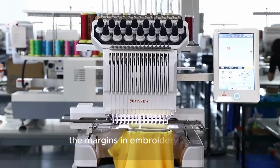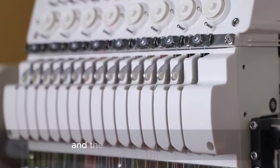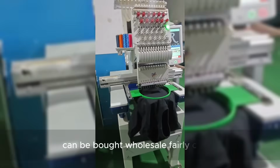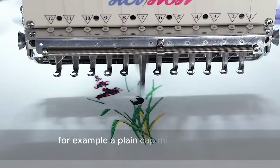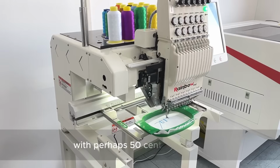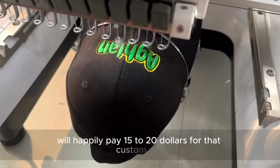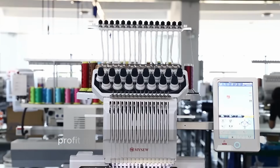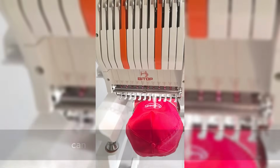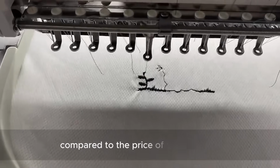The margins in embroidery can be excellent. The thread and backing materials cost only cents, and the apparel blanks, plain hats, shirts, etc., can be bought wholesale fairly cheap. For example, a plain cap might cost you $3. You embroider a custom logo on it with perhaps 50 cents of thread, and businesses or teams will happily pay $15 to $20 for that custom cap. Industry folks note profit margins around 50% or more are achievable, and some specific jobs, like patches, can have margins as high as 90% because the material cost is so low compared to the price of custom work.